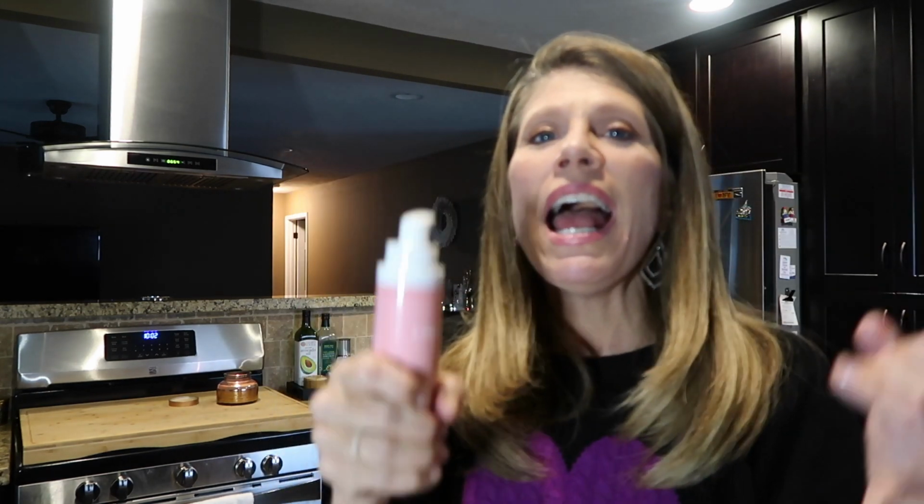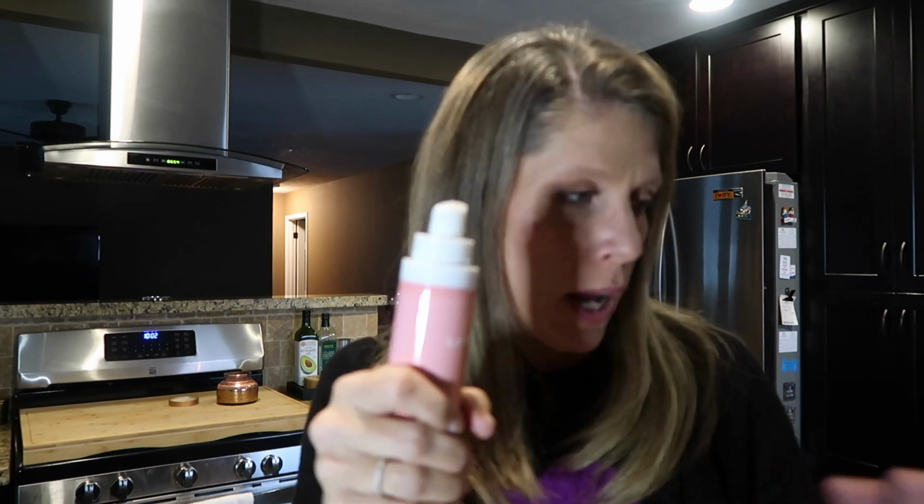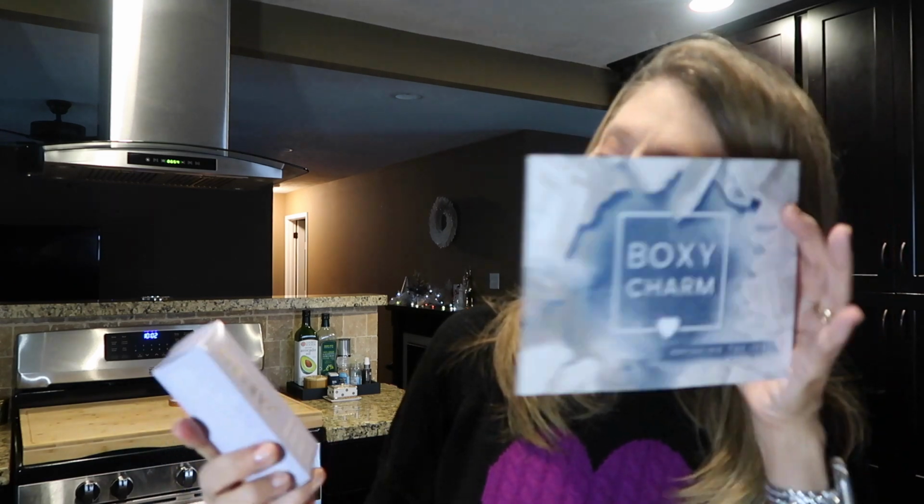This is huge. The best part about this, I like squeezy tubes, and I like that it has a pump. My beloved IT Cosmetics does not have either of those, and I don't like that I have to stick my fingers in there. There we go. Very excited about that. Farsali, oh, seriously.